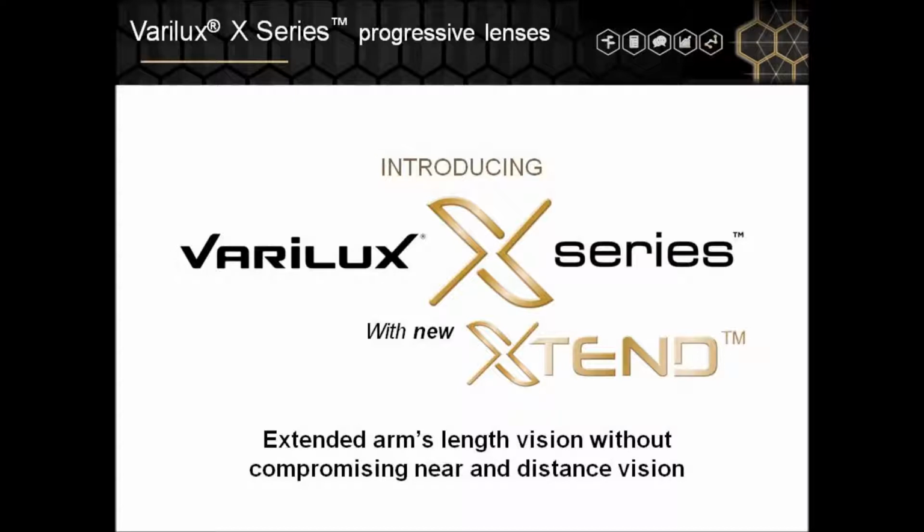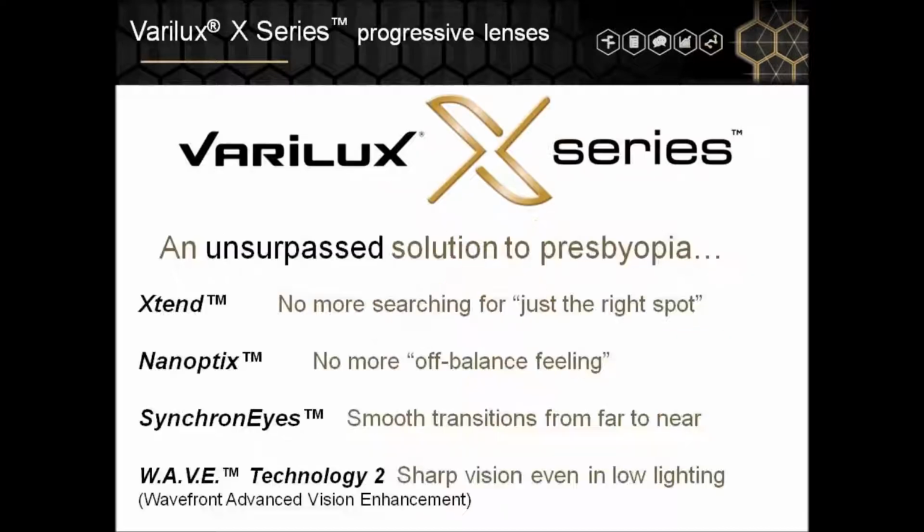And now, introducing Verilux X Series with Extend technology, available today through all Verilux distributors across the country. Now we can get extended arm's length vision without having to compromise both near and distance vision. The Verilux X Series, now taking our best lens and making it even better. Now we have Extend technology, so there's no more searching for just the right spot. We also have all the great building blocks of the S Series: nano-optics, so no more off-balance feeling, Synchronize, smooth transition from near to far, and Wave technology too, with sharp vision even in low light conditions.